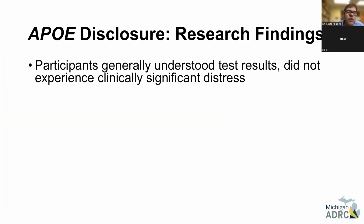What we found in doing these studies is that if people get decent education, they understand what the test results mean. I think there was a lot of concern people would overrate the importance of this information, because genetics has that connotation of being highly predictive. But we found that with education, people understand the limitations of the genetic test. And perhaps even more importantly, we found that people did not generally respond with clinically concerning distress, even if they got bad news. There was a lot of hesitance in the medical community that we'd be saddling people with potentially harmful information. But we found that was not the case, at least in the populations we studied.